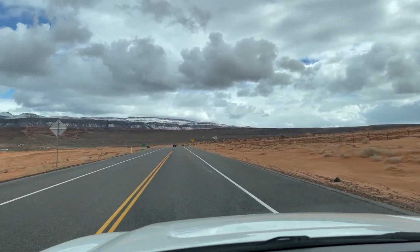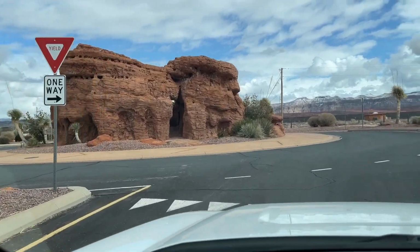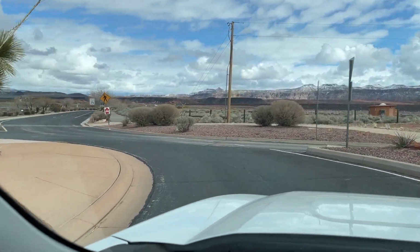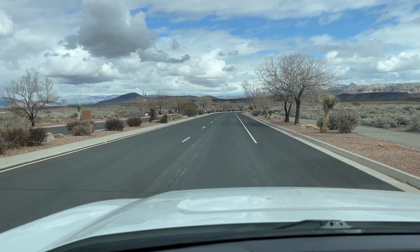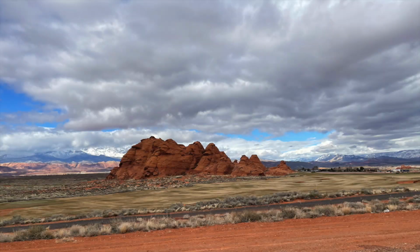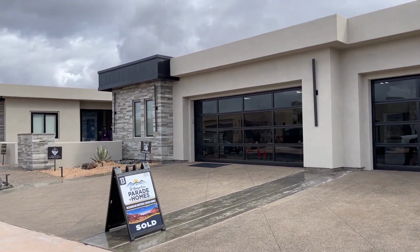This is near the beautiful Sand Hollow Reservoir, one of my favorite areas in southern Utah with the beautiful sandstone. Look at these big boulders that they've even incorporated into this roundabout. This is a very beautiful home out on a golf community. We have the most beautiful views, and this home will be right on the golf course, but look at this rock formation that is here. Very beautiful. It is a little bit colder, we're in the winter season here, but here's a look at the home on the outside.